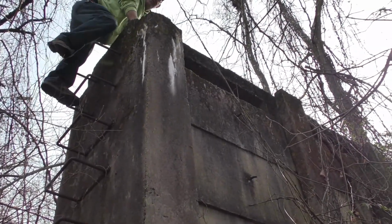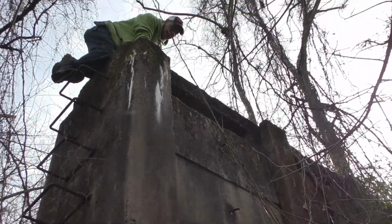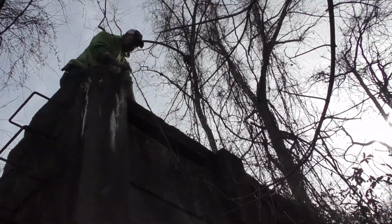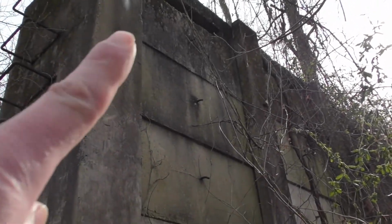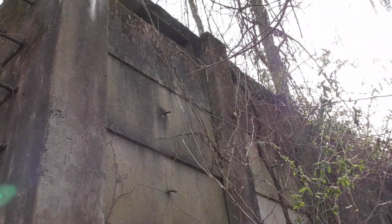At least they give you convenient little handles up here. Oh yeah, see these are all just slid down in, so you could actually lift these out. Oh, so the tops come off, and it's all hollow inside. These come out. Oh, those come out. Those come out. So the sides here come out. They're in like a track.